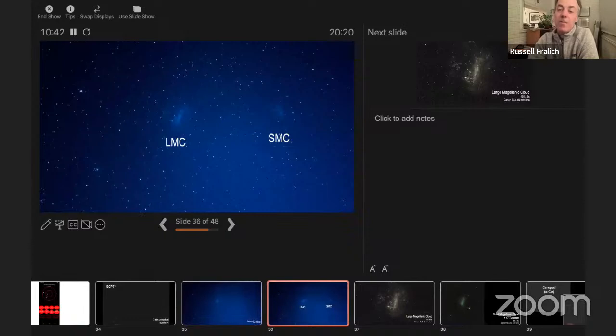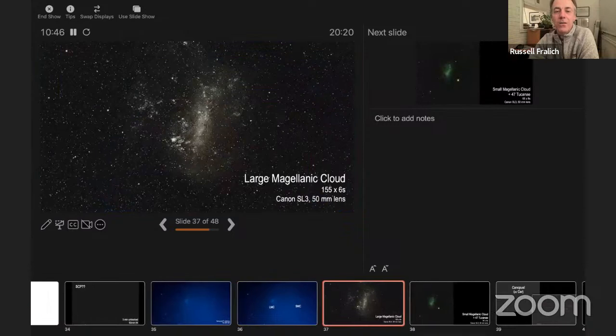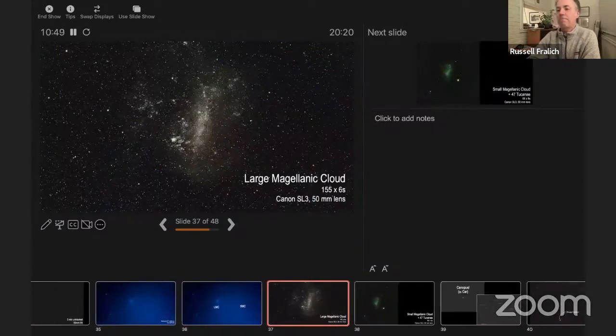So then I started aiming my DSLR camera with a 50 millimeter lens, nothing fancy. And this is what I found. Wow. I have no tracking mount, so I'd use the 500 rule with a crop sensor. So that's 6 seconds per image before things start trailing. I just kept on doing it until I ran out of battery. So this is the Tarantula Nebula. It's like, there's so much stuff.